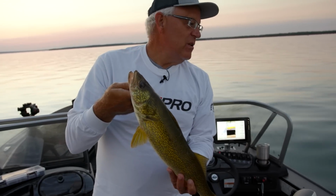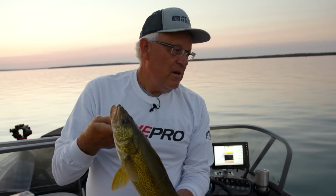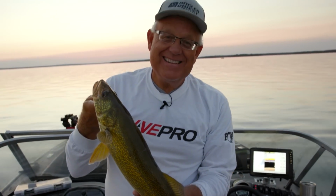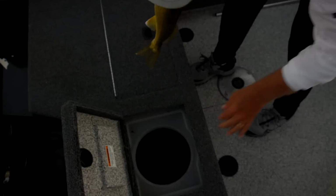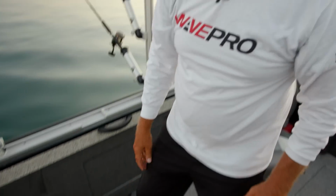Are we playing catch and release, John? That's totally up to you, John. If you want to take a meal, we get a few and put them in the live well, and then let them go later. My wife would shoot me if she knew I didn't keep any. We'll keep a few. We're not going to keep a lot. Right there's the sound of walleye dinner.